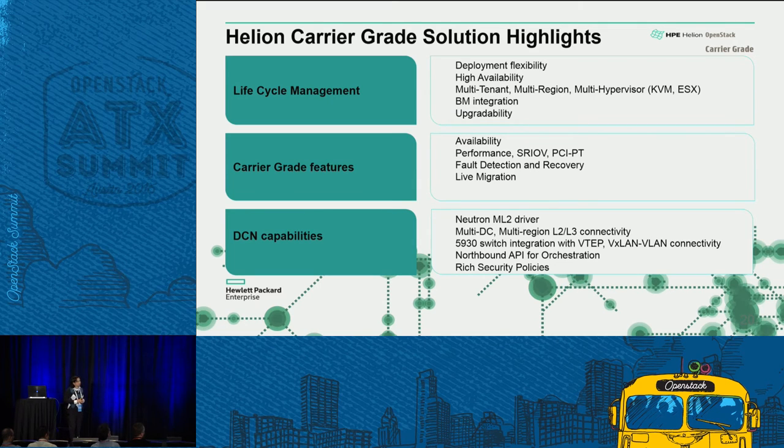Let's look at some of the solution highlights from Helion carrier grade. It has a deployer or a lifecycle manager called HLM. The administrator can use it to define their cloud and do all the configuration management ahead of time and have a lot of flexibility in terms of how the cloud is defined. We have seen earlier that high availability as well as, for demo or for test QA purpose, you can have a single component deployment. The multi-tenancy, multi-region, and multi-hypervisor is all solved through this solution.